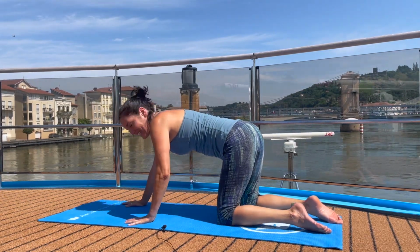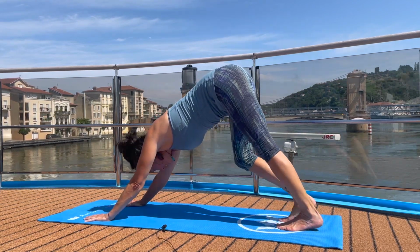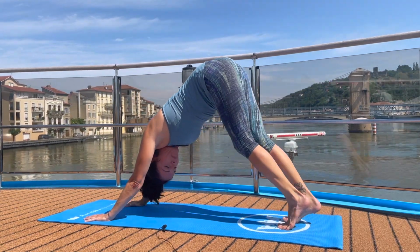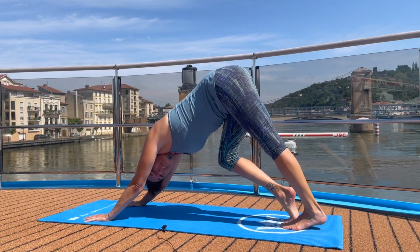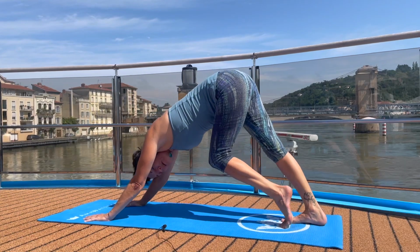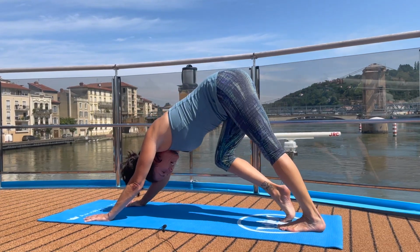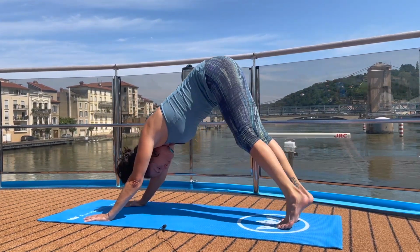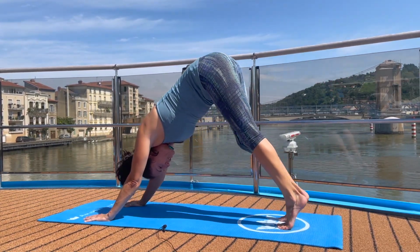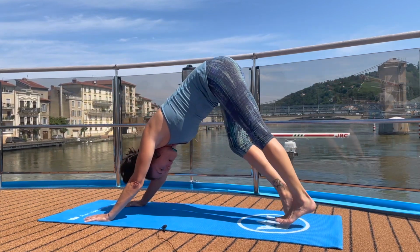let's come into a downward facing dog. Then we'll press into one heel at a time. Still breathing deeply as always. You might not be able to hear my breathing because of the background noise, but it's beautiful here today. It's in the 80s. There's a wonderful breeze. It's just perfect. July in France, in Vienne, however it is you say it.